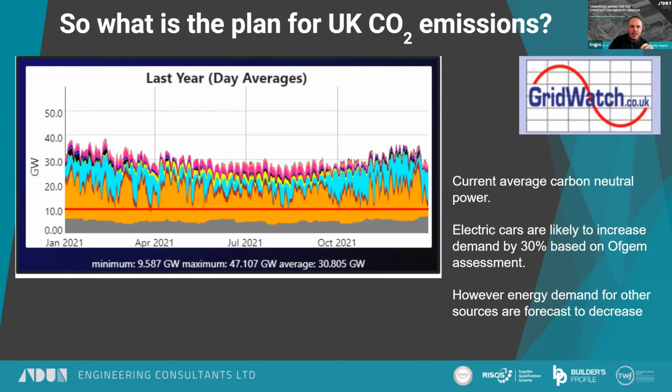The red line there represents the average that we managed to produce as clean energy last year. So we are making a reasonable dent. You would say it's around a third of our power demand last year came from renewable sources, which I've got to say, I didn't expect it to be that big when I started looking at this, and it's quite impressive, really.